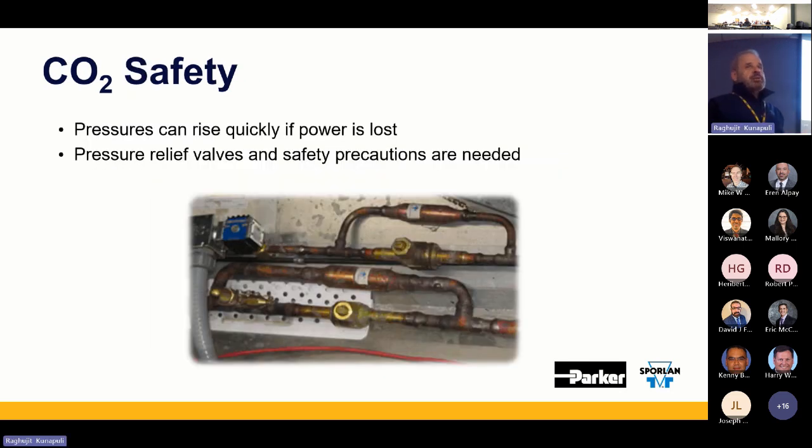Now, CO2, we talk about safety third, but safety is a big deal, especially with these systems. And we've jumped in here because we've got some components, which I'll show you. And Raghu, you're going to probably talk about our check valve safety relief products, but pressures can rise quickly when there's a loss of power. That never happens, does it? You never have a supermarket or a building that loses power. I mean, storms never come through and knock the power out. Power grid's perfectly reliable, right?